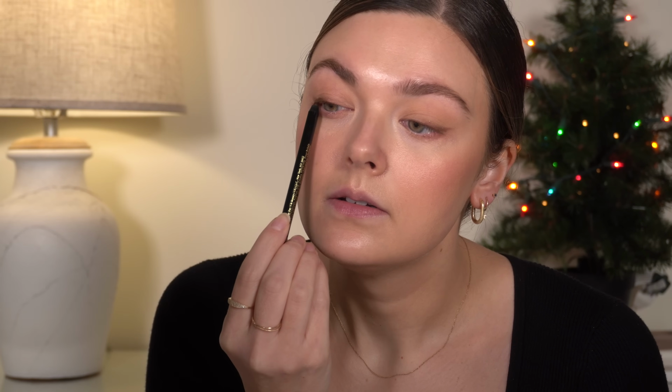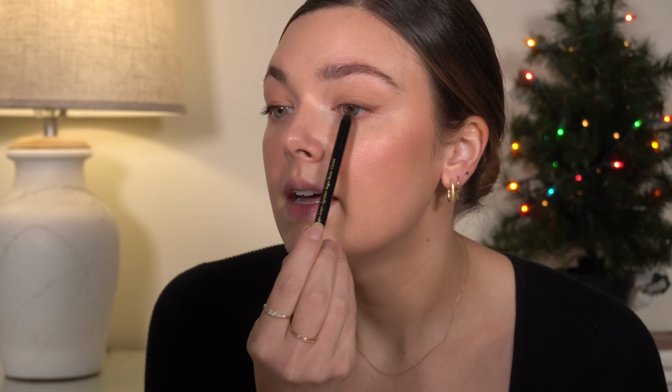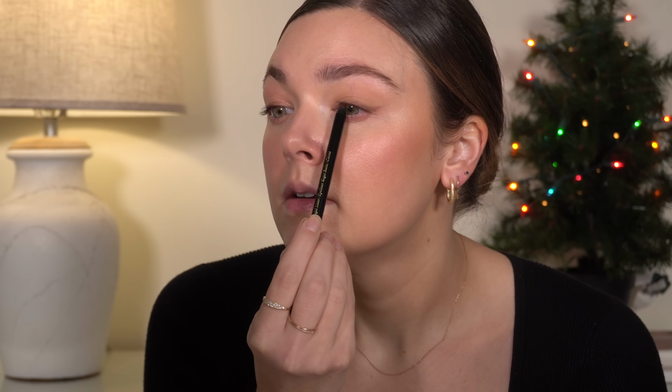I'm curious how this will compare to Makeup by Mario and the Perfect Brown in terms of a waterline eyeliner, because that liner is the best for the waterline, in my opinion. Yeah, I love that you don't have to tug with this at all. Hopefully these wear well. From everything I've heard, the eyeliners are supposed to be long wearing, so I will definitely let you know. But wow, these did not disappoint. I think I'm actually gonna do a little bit of this cinnamon color in my waterline on the bottom.